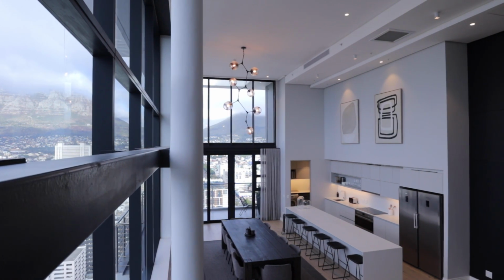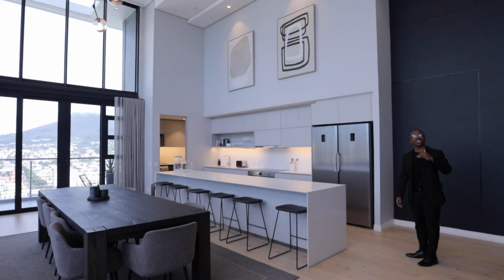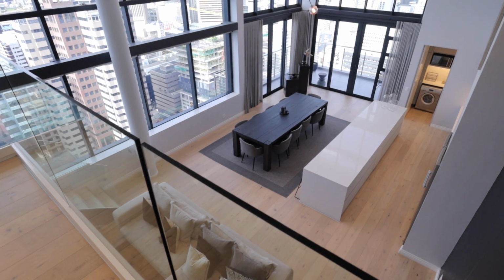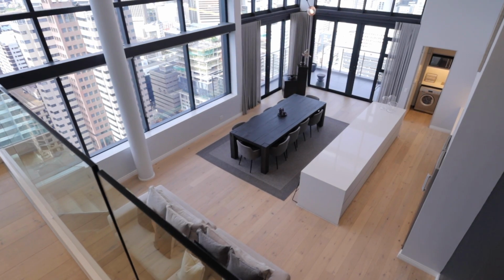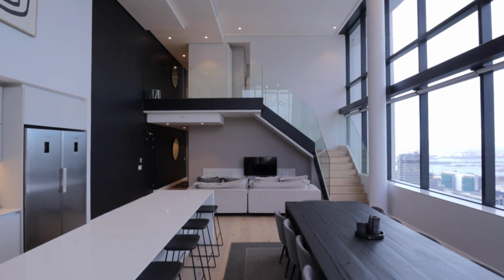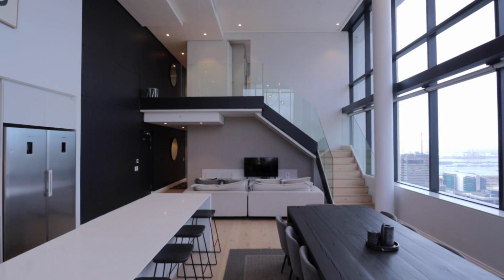And that's due to these floor to ceiling window panels, high ceilings. It reminds me of those New York penthouse loft type of apartments where you have these high ceilings, window panels hedging the entire space, and natural lighting just drenching this beautiful spot.